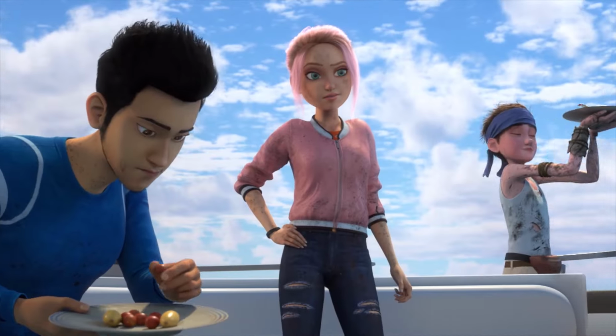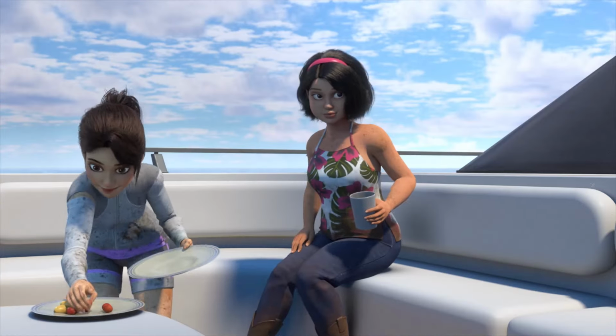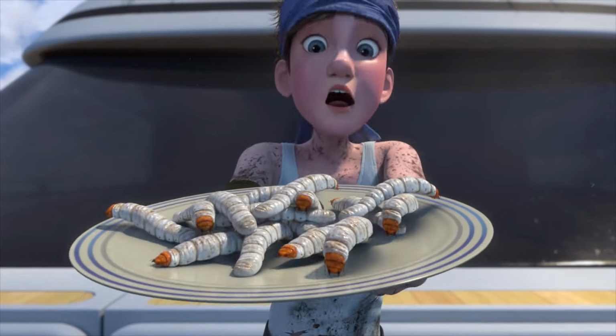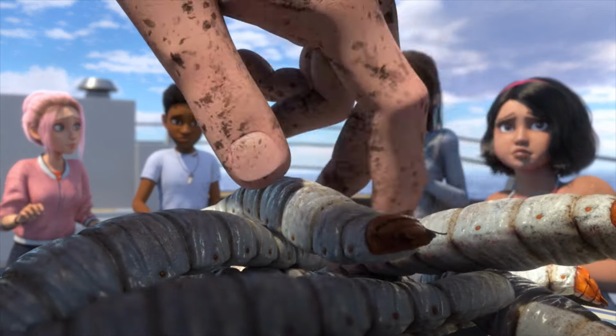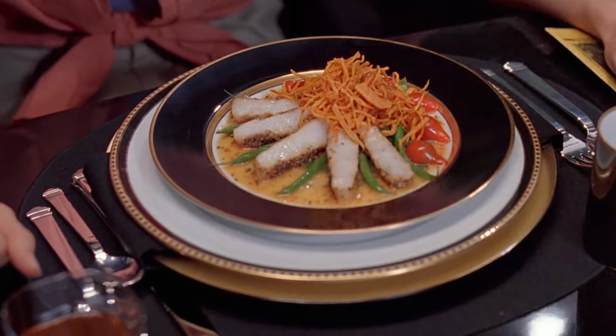To start things off, we have Ben presenting the group with Nublar grubs, which the group do not look very excited about eating. It's a teeny tiny little reference to Ellie's reaction to the Chilean sea bass in Jurassic Park.